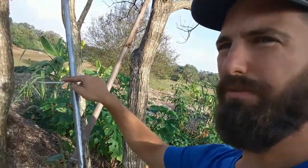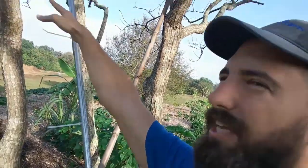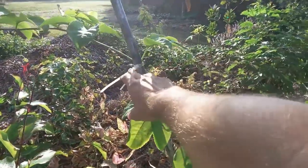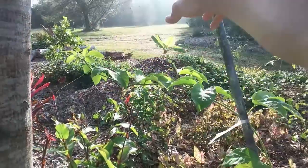And my idea is that those little tendrils will catch onto that, and then they'll reach up and catch onto that. And once they get up in the tree, then they're fine. But I did have a couple that were getting up there. Like here's one, see, this one's up. I zip tied it, and now it's reaching. Eventually it's gonna find that, and it's gonna make it up the tree.